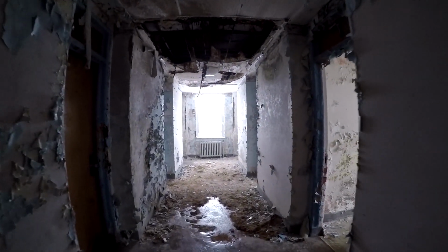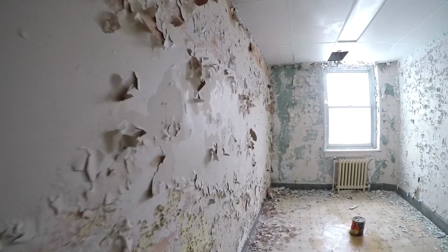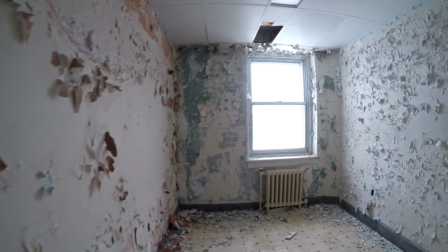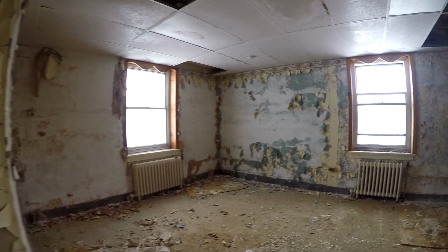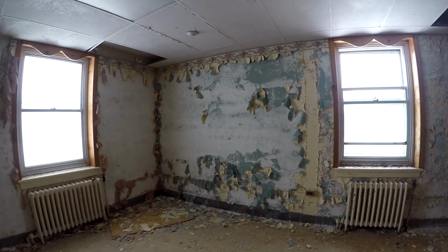Guys, now I'm on the 3rd floor. Really icy here. So I don't know if there's any doors closed, I won't be able to get into them. Nice decay in here though. Just loving the paint peel. And I'm not sure if this was children or adults, but a lot of the stuff seems to be geared towards children. Look at this.